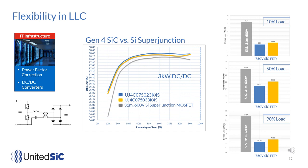The plot shows an efficiency improvement for both of the new G4 FETs across all load conditions when compared to a 31 milliohm 600 volt silicon superjunction MOSFET. At light load, they give substantial efficiency improvements of about 1.5% and about 30% loss reduction with the silicon carbide FETs on the primary side. At 50% load, the losses are cut by 15 to 16%. And at 90% load, the silicon carbide FETs offer about 20% reduction in total loss. This is another example of how United Silicon Carbide's expanded G4 FET portfolio offers a simple, flexible solution, helping designers push performance in a variety of functions inside their power electronic systems.